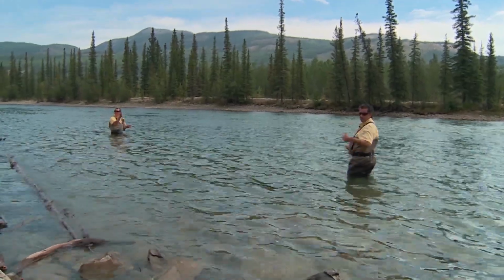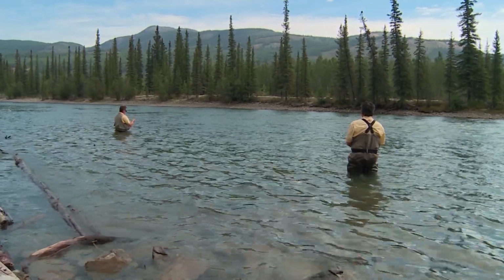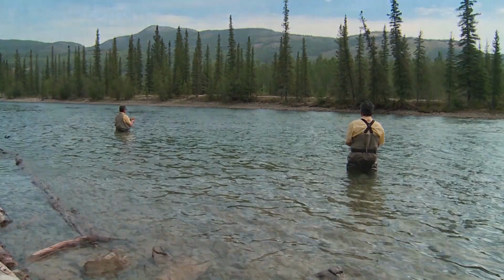And that's a good way. You can also head right back to the head of the pool and start working it again. So it gives everybody a shot at different fish and different holes. Good way to work it.